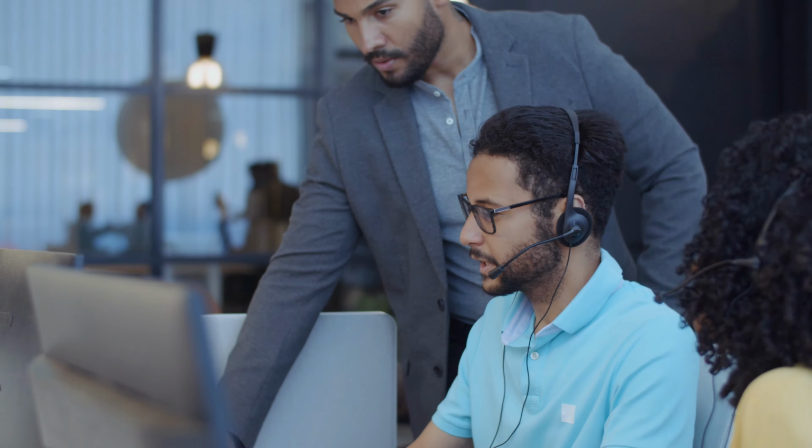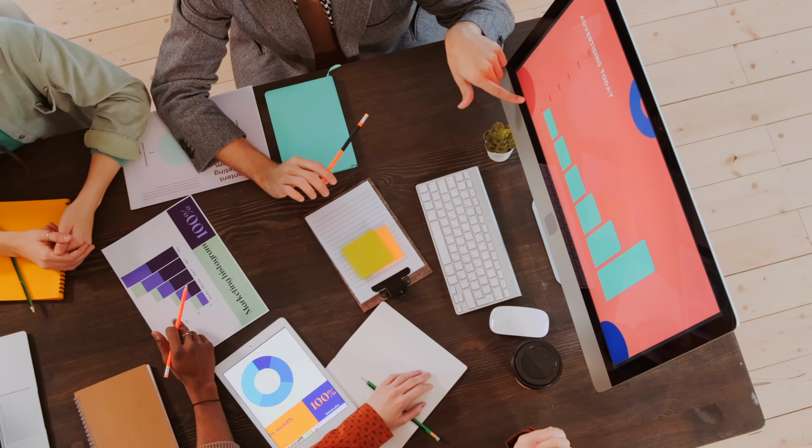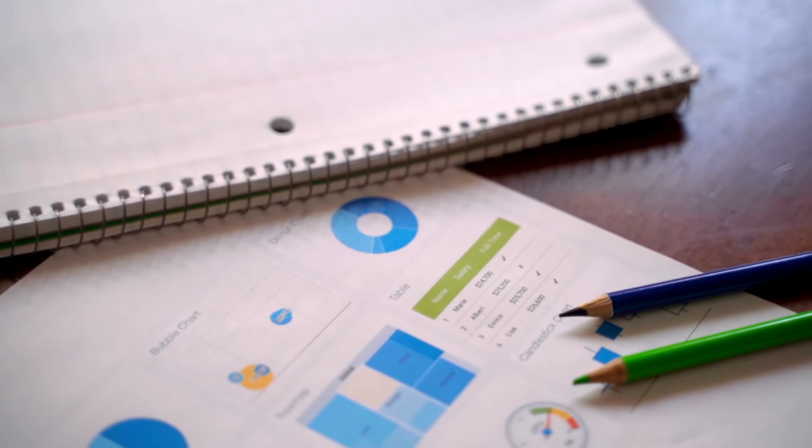Utilize CRM reporting tools to generate insights into deal performance, forecast accuracy, and other key metrics. Customizable reports allow for in-depth analysis and help the deal desk make data-driven decisions and assess overall performance.